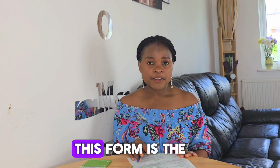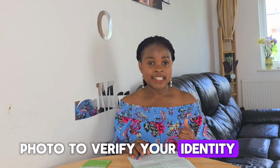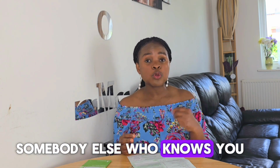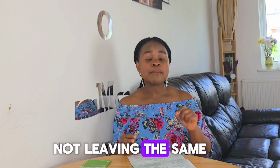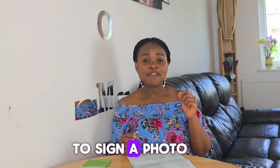The sixth part of this form is the part that says signing a photo to verify your identity. Okay, so this is not you. Some people make this mistake often. You are not the one to sign a photo to verify your identity. It's somebody else who knows you, who resides in the UK, who currently has a driving license, okay? And the person must not live in the same address as you. The person is the one who is eligible to sign a photo.